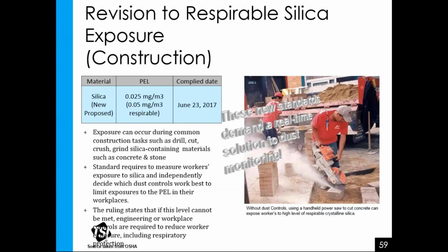Okay, I would like to draw attention to the revised OSHA silica standard. You can see that the occupational exposure limit for respirable silica dust has been reduced to, just like I mentioned, 50 microgram per cubic meter, which is now 50% below the previous level. The ruling states that if the level cannot be met, engineering or workplace controls are required to reduce worker exposure, including providing respirators. This rule also covers engineering controls, protective clothing, medical surveillance, and other issues as well.